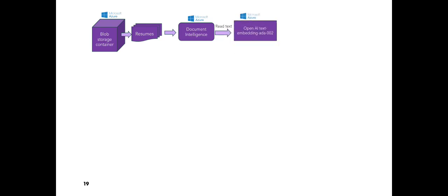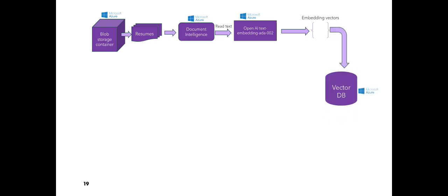The text is then sent through OpenAI's text embedding ADA002 model to generate vector embeddings of 1536 dimensions. This is done for each resume. These vectors are then saved to a vector database right here. Vector databases are capable of having vector indices and doing vector searches efficiently.